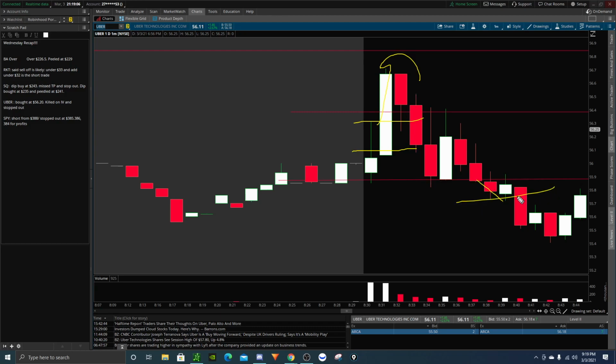right underneath the low of the day over here because look, we formed this low. Nice, good move up, low. Then we start to break that low. Boom, I have to stop out. Unfortunately, minus little expense trade.